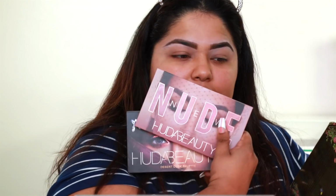I am super into the Huda Beauty eyeshadow palettes. I love both of them. I love the rose gold one too, but I can't find my rose gold one. I don't know where I put it. It's somewhere in my beauty room. I love all of her eyeshadow palettes.